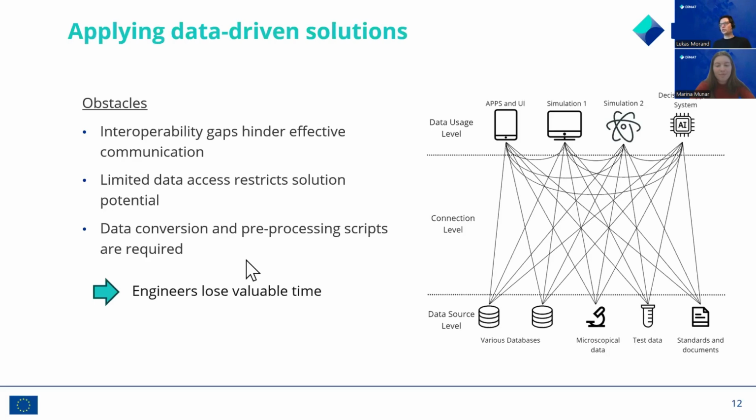So when you want to apply such tools, you typically don't have your data available such that you can use them directly. So there is an interoperability gap that hinders the effective communication of your tools or your solutions with your data sources. You can see this illustrated on the right. So you have typically different data sources in materials manufacturing, like databases or experimental data, test data, standards, and documents. And you want to have your tools actually access all of them, but for this you have to convert your data and write these cumbersome data conversion and pre-processing scripts.